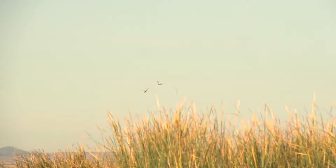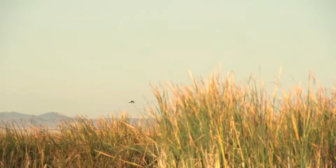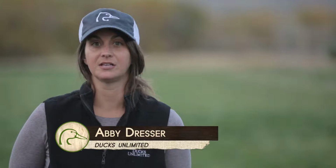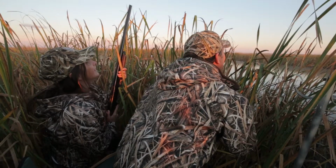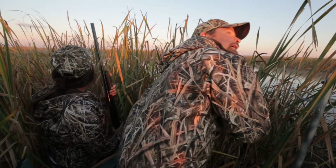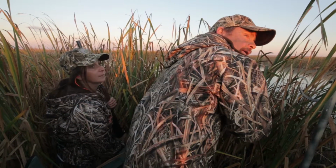Another great thing about the hunt was being able to sit next to Bob. We spend most of our time across the state working with different landowners, working on different programs. So to be able to take a chance, hunt opening day in the prairies that we're both working so hard to protect was really special to me.